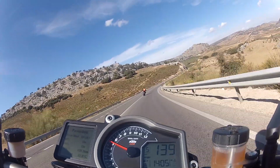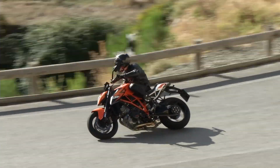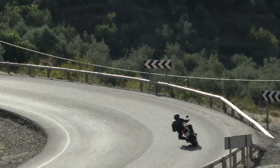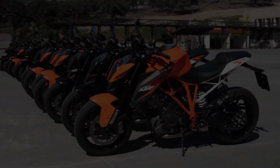Fast, exciting, refined, reasonably versatile, most of all fun to ride. The Super Duke R was going to have to be very good to justify all the hype, and I reckon it just about does.